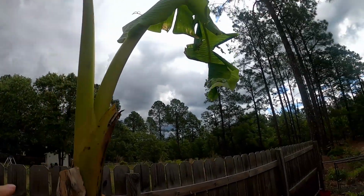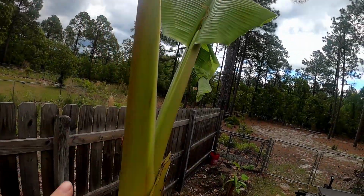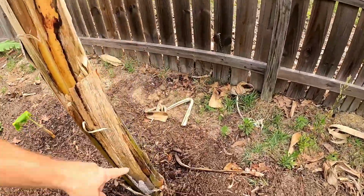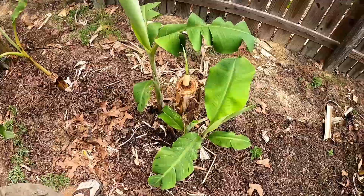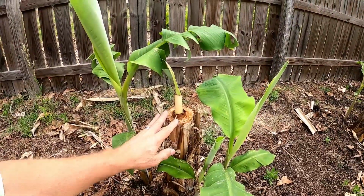But you can see the little curly Q right here. That's a new leaf that'll come up out of the middle of there. You can see it laying in there. This one also sprouted a pup since the last time we talked. This one's doing well.